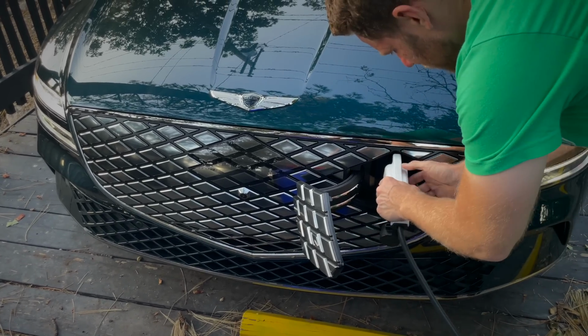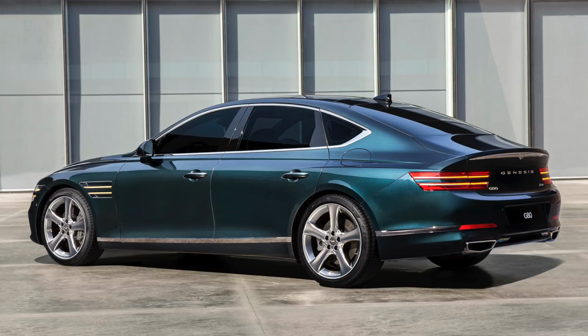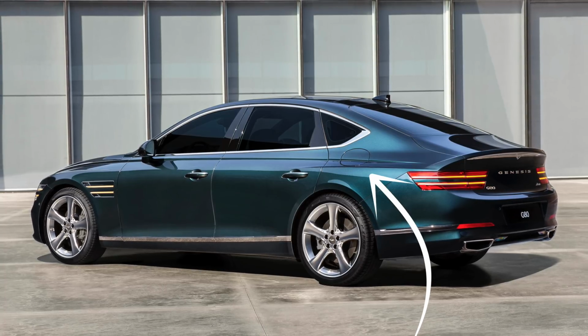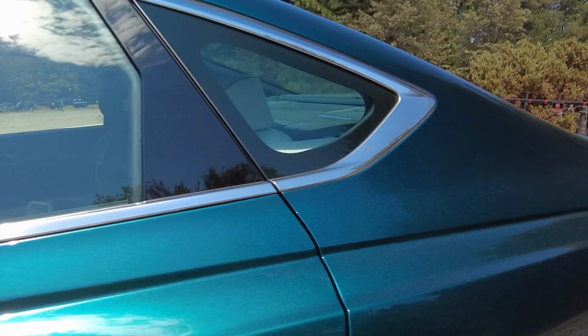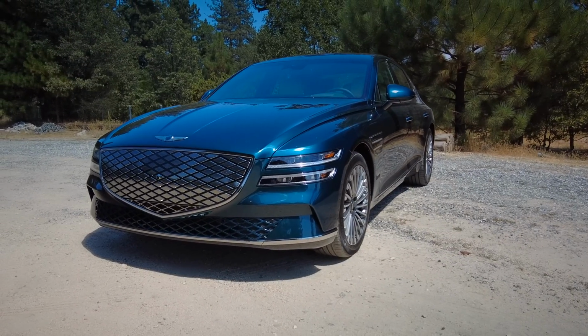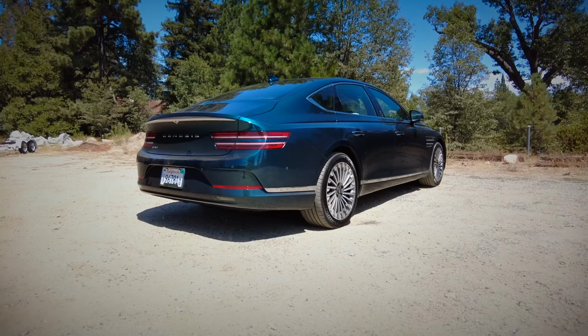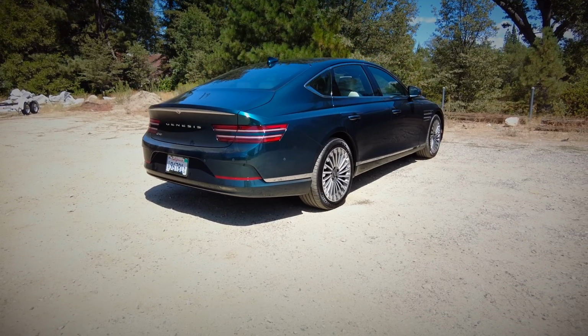And what's crazy about that is there is a gasoline version of the G80, and it has a fuel filler nozzle and a little cover over that. So they went to the effort of removing that for the electric version. This is a very low-key kind of electric car. It's not going like, hey, I'm electric. It's just quietly dignified and happens to be electric.